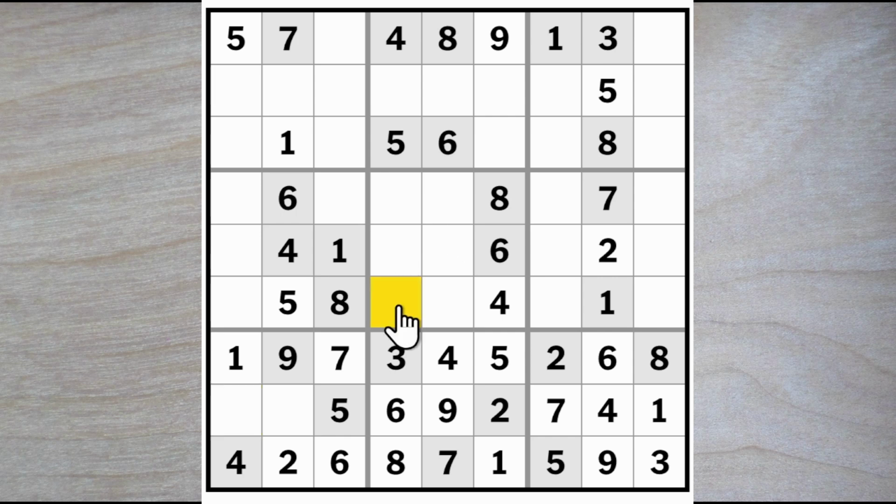We need a 1, 2, 7, and a 9 here. We know that this is a 1, 2, and we have a 7 going on in one of these two squares and a 9. We have 7 and 9 here. So we know that 2 of these squares must be a 7 and a 9. And we have a 1 and a 2 blocking over here. So at least this one must be a 7 or it must be a 9.